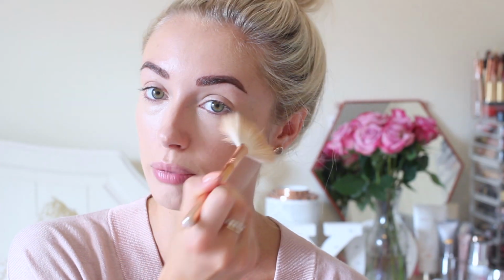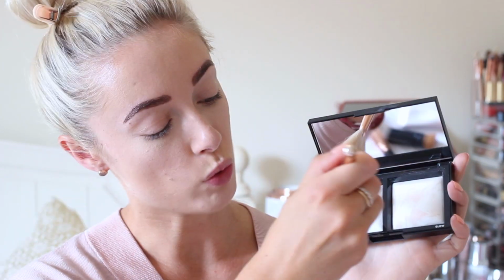Zoeva is against animal testing, but their products aren't completely vegan because obviously they've got some natural hair in some of their brushes. But I'm just swiping this brush across the matte one from the BareMinerals palette and popping that on the areas where my makeup does tend to disappear as the day goes on. So just really setting that in place.